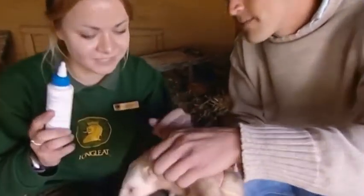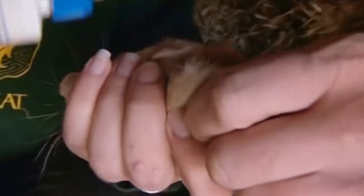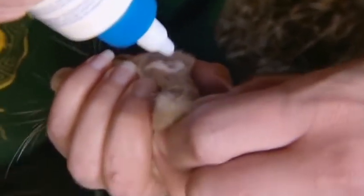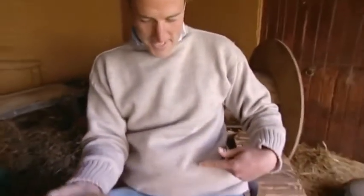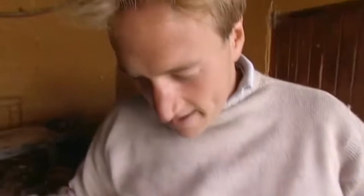If you scruff him, it calms him down a bit and makes it a bit easier. So we put one or two drops in. I've got one going up my jumper. And then massage. Look at this. Are you okay in there? Anything interesting? Nice and warm in there, I expect.